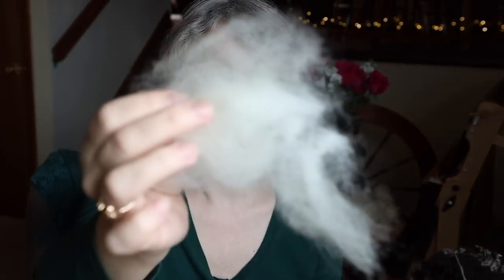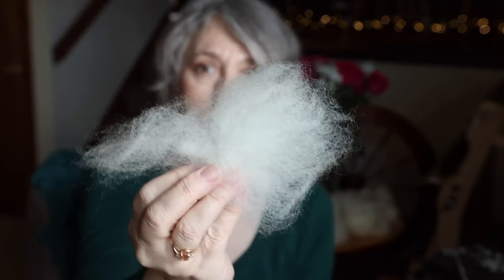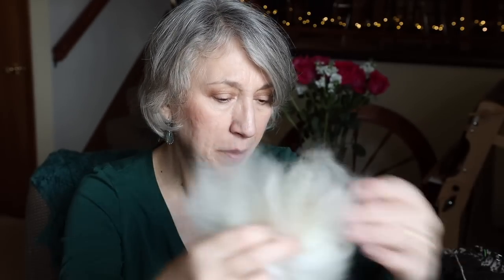And I'm getting this. So the tips, yeah, this is the butt end here. I'm just flicking the tips. Sometimes there's a little residual dirt left in there, but no big deal. And then I'm combing this with my Valkyrie combs.